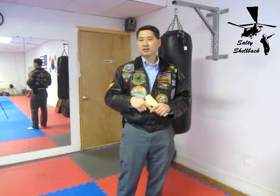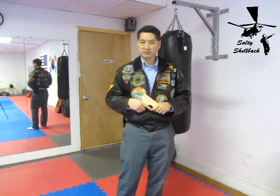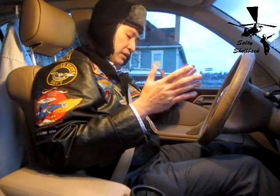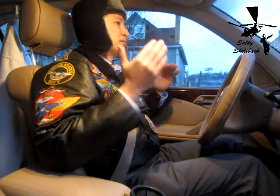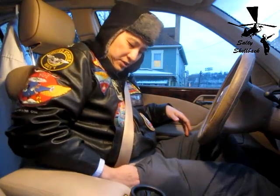Let's take a look at how different carry situations work in the car. In a car, a pocket carry is not convenient. If somebody comes up to the right or left of me and I can't move forward or get away from the situation, I have to reach into my pocket, so my hand is trapped, and draw out to get my weapon.